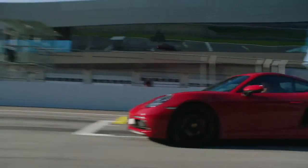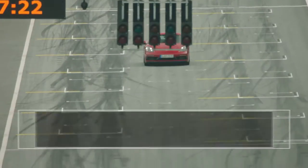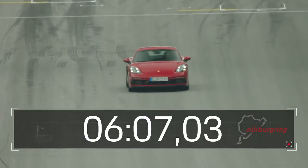In their best setup, the 718 GTS models clock up a time of just 7 minutes 40 seconds on the Nürburgring.